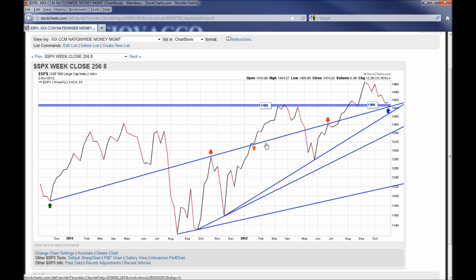You also have this upward sloping trend line here, acted as support down here in the lower left-hand corner in late 2010, resistance here in October of 2011, somewhat of a stall support here in early 2012, resistance, and now it could come into play again somewhere in the neighborhood of 1400, 1404.